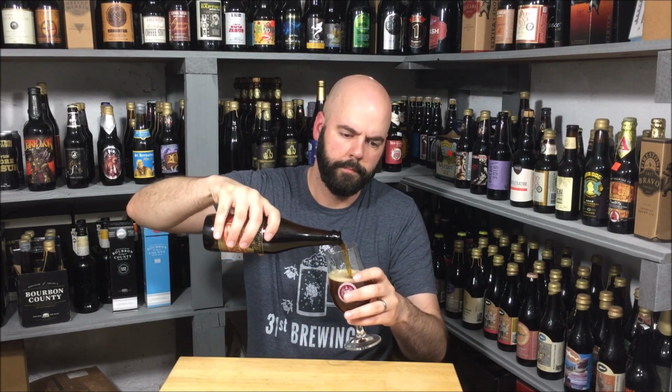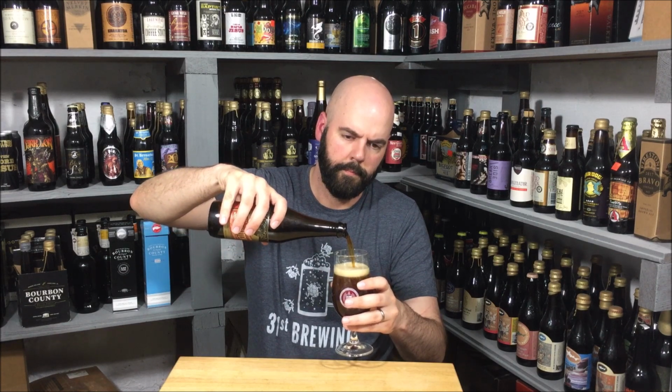It's looking like a barley wine. And I almost never talk about price. I just happen to remember that this one was $10 for a pint. So let's see what I think.